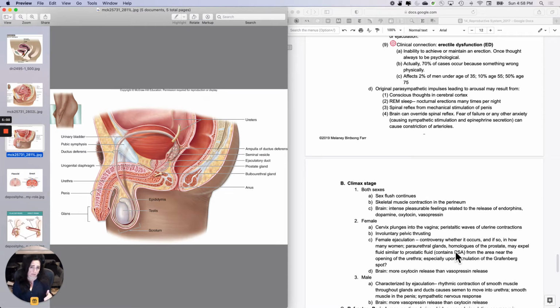Unfortunately, because the sympathetic nervous system is inhospitable to erections, if something happens physically, then the sympathetic nervous system adds to the problem, because you're thinking, I didn't get an erection when I wanted an erection, and then now I'm worried, which makes it less hospitable to erections. So how frequently does erectile dysfunction occur? The last time I looked it up, 2% of men under age 35, about 10% by age 55, and about 50% by age 75. Now, it's not saying that they can never, ever get an erection, just inability to really consistently achieve or maintain an erection.